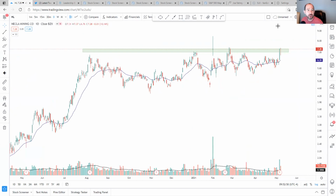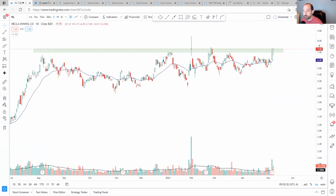HL is Hecla Mining. So it's a lower price one at $7.28 currently, but it has earnings out of the way, decent accumulation in here, and it is trying to move higher, right? So we had a 16% move, and then you had this day right here when it gave back almost nothing. They tried to sell into it, and the buyers came right back. That's exactly what you want to see. I see this more as an accumulation day than a distribution day. And you're right there near the breakout point.